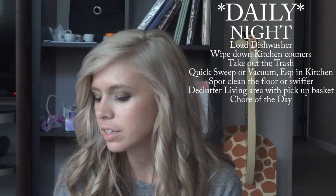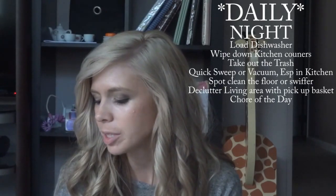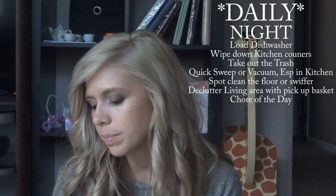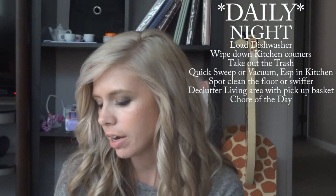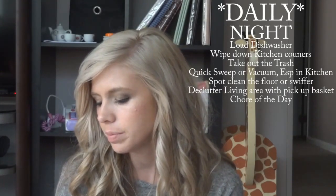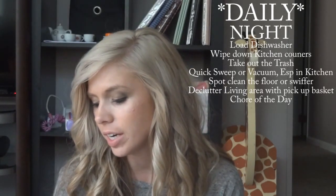Like I said, I add more stuff in the morning that I can get done, if I want to go ahead and get it done, because otherwise I'll forget or not get it done. Then at night, it says load dishwasher, wipe down kitchen counters, take out the trash, quick sweep or vacuum, especially in the kitchen, spot clean the floor or Swiffer, and declutter the living area with a pickup basket, mainly cleaning up Kinsley's toys and stuff like that. I really try to do that every night.